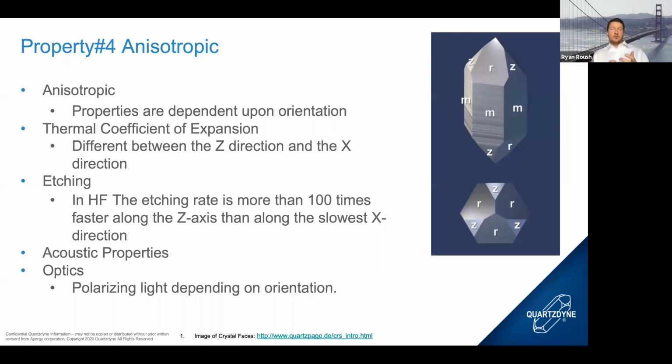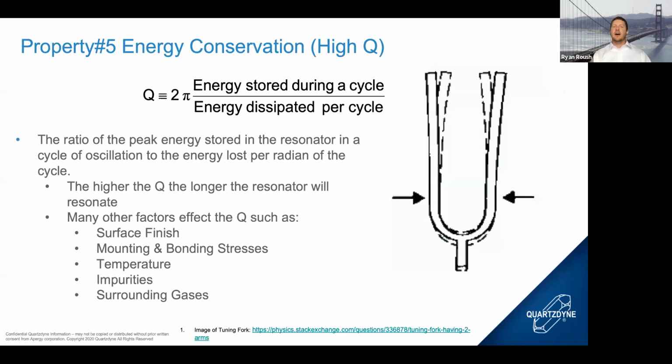There are certain cuts of quartz you could take, if you ever have a quartz ingot, you can take and look straight through it, and the light will not be polarized. But if you look across it, you can actually polarize light. And so depending upon the orientation in which you hold the quartz crystal, the optical properties of quartz are much different. So at Quartz9, we understand the anisotropic properties of quartz. We understand the many different cuts of quartz crystals, and we utilize those in order to harness, depending upon the application that's required.